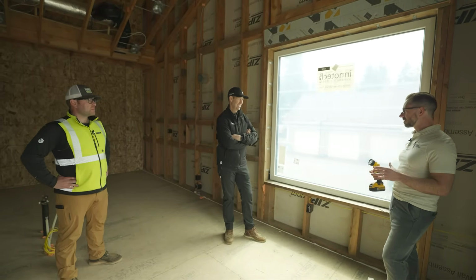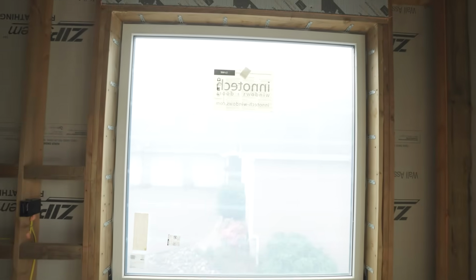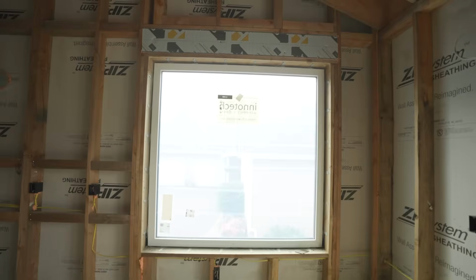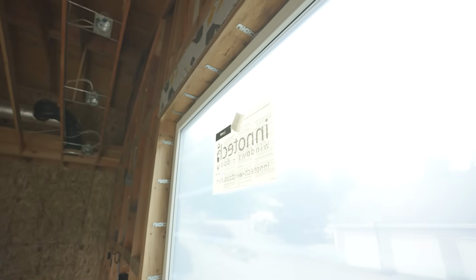Since this is our first one, they've come out and helped us do installs. They've helped us with some adjustments. The house has been sitting for quite a while, and I just want to make sure that by the time we come in and insulate and rock and cover it, everything's operating the way it's supposed to.